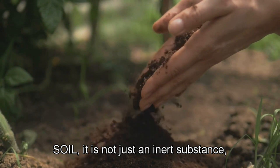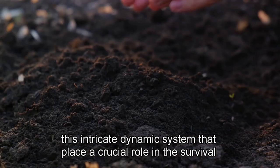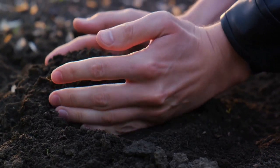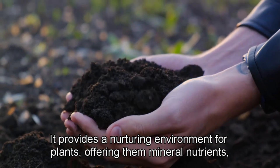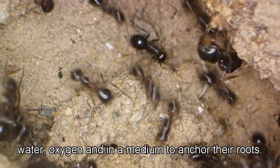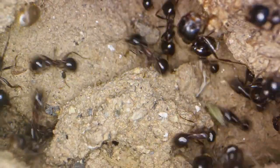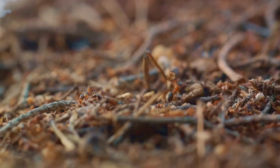Soil is not just an inert substance. It is an intricate, dynamic system that plays a crucial role in the survival and sustainability of life on Earth. It provides a nurturing environment for plants, offering them minerals, nutrients, water, oxygen, and a medium to anchor their roots. It is the foundation upon which forests grow and gardens bloom.